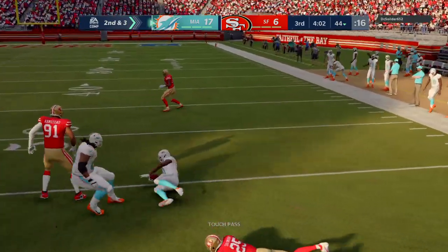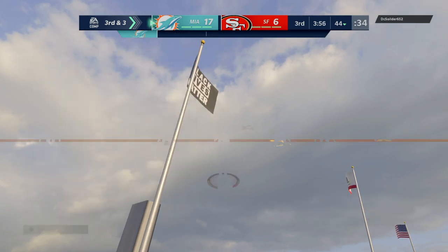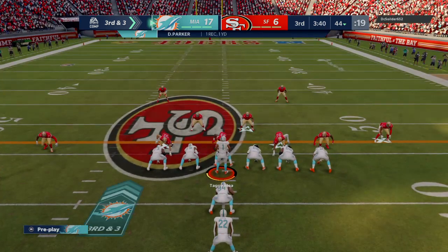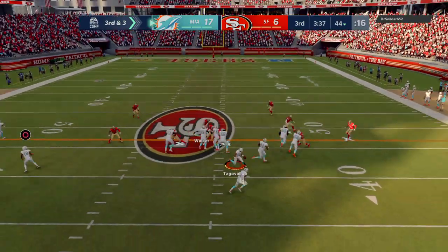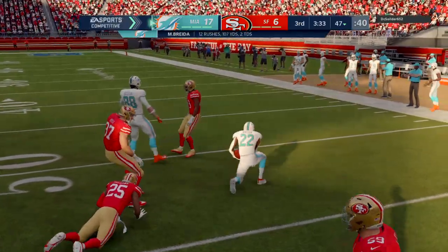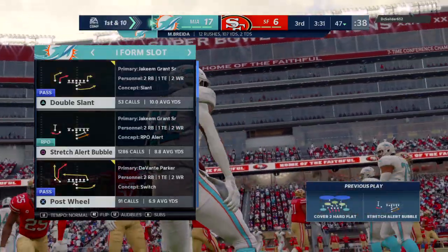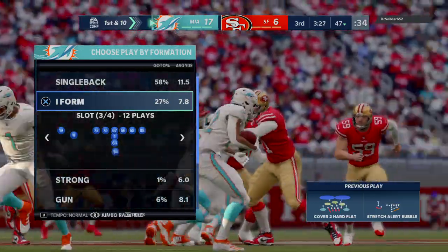They'll get this out in a hurry to Parker, and he'll get up near the 45. They'll spot it at the 44. Parker, it's a gain of a yard. And they'll try to pick this up on the ground with Breida. And he's got the first down yardage as he brings this up to the 47. 3 yards there, good enough to keep the drive moving.